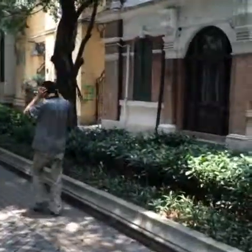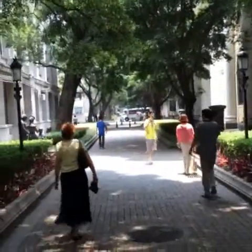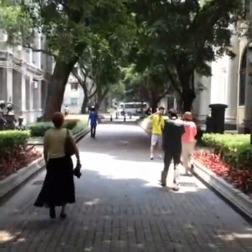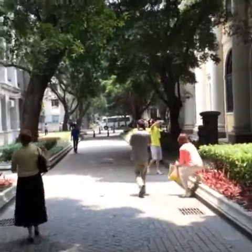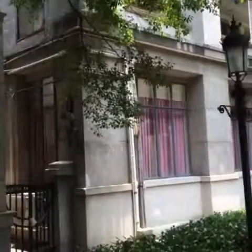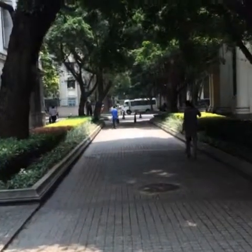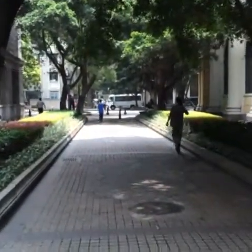Shamian Island is a very congenial island with colonial architecture, much of it two or three stories, with some cobblestone streets and lots of trees, which is nice because once again it's above 90 degrees and 90% humidity.